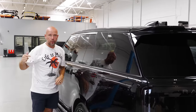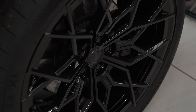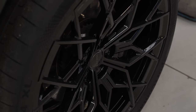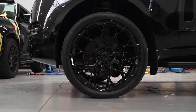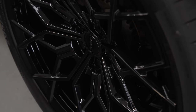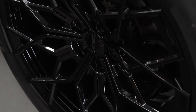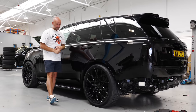We have our new UC9R wheel. This is a fully forged wheel. It's kind of like an adaptation of our UC4, which is one of the previous gen wheels. We've done this in 23 and 24 inch. It's available for pretty much most of the Land Rover range: New Defender, Range Rover, Range Rover Sport. All look super cool, available in gloss black and satin black.